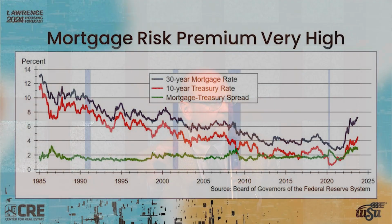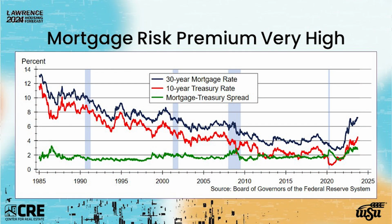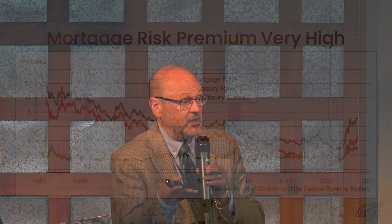The typical average risk premium for these mortgages has been about 1.6 or 1.7%, going all the way back to 1985. And you can see times when it's gone up higher have been relatively infrequent, and they've been relatively short, okay? But you can notice here that in recent years, that green line has gone up. It's almost a 3% premium, a full 100 basis points or more higher than where it typically is. That's causing mortgage rates to be higher than they would otherwise be given the 10-year Treasury.